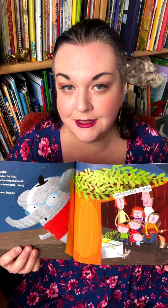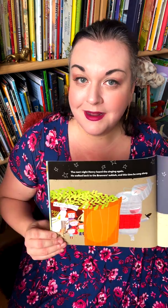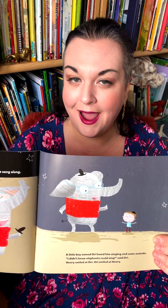In Henry's case, he listens in, he doesn't know the words, but he learns the tune, and he hums the songs as he heads home. The next night he heads back over and starts singing along. He hasn't had anybody to sing with in so long. And little Ori sees him and says, hey, you want to come inside?